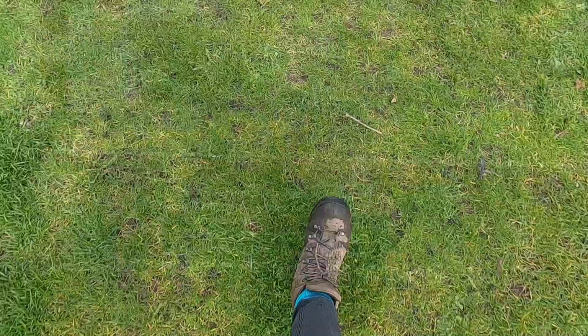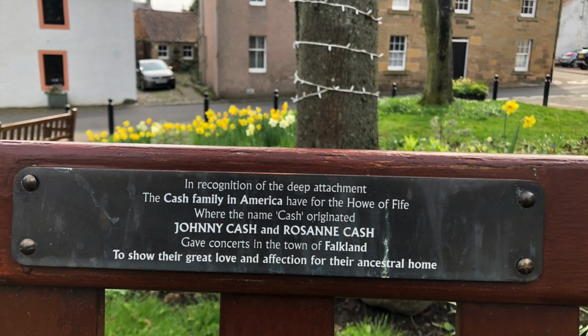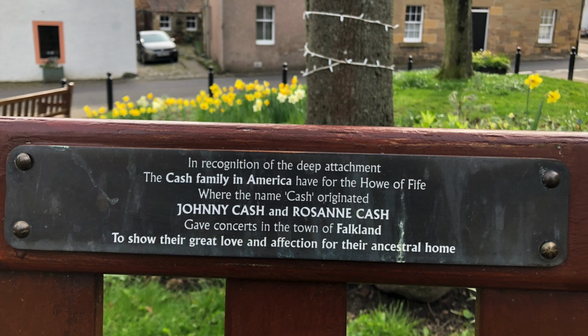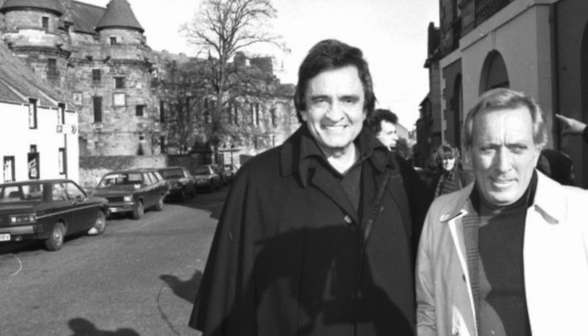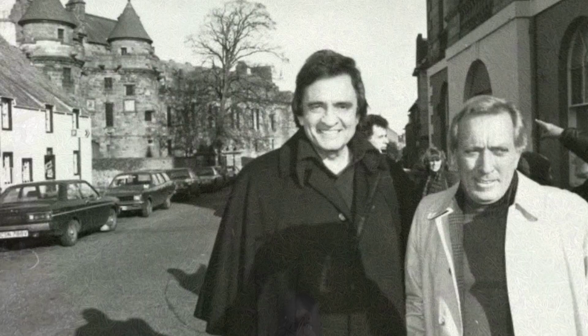This plaque commemorates the unlikely link between the village of Falkland and Johnny Cash. The American singer was a regular visitor to Falkland due to a chance discovery that his family was connected to the area. It turned out Cash was of Scottish descent and his family had come from this area before emigrating to America. The singer was fascinated by the land of his ancestors and he visited many times, even performing a special concert at the palace in 1981.